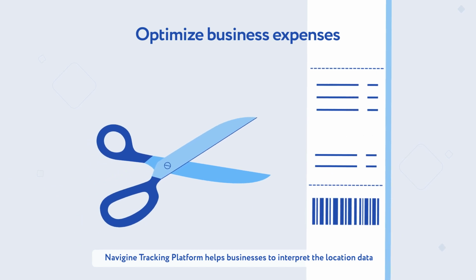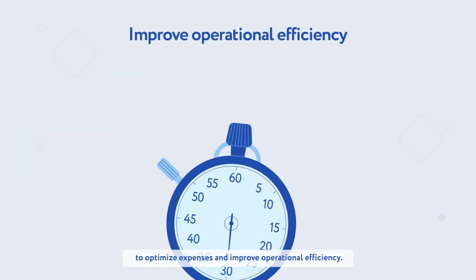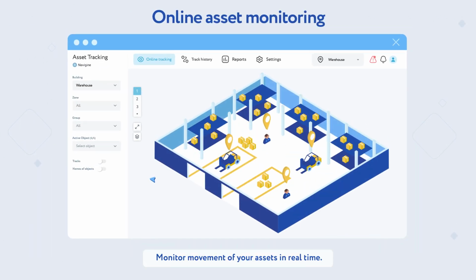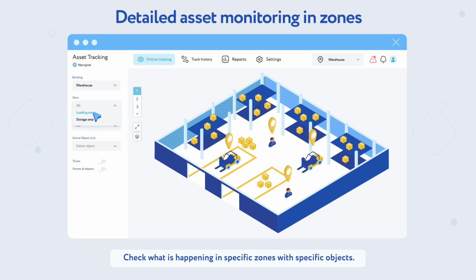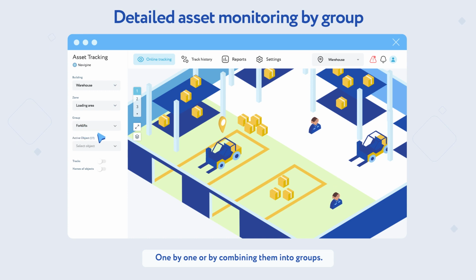Navigine Tracking Platform helps businesses to interpret the location data to optimize expenses and improve operational efficiency. Monitor movement of your assets in real time. Check what is happening in specific zones with specific objects, one by one, or by combining them into groups.